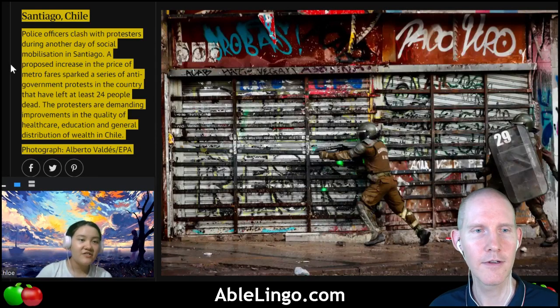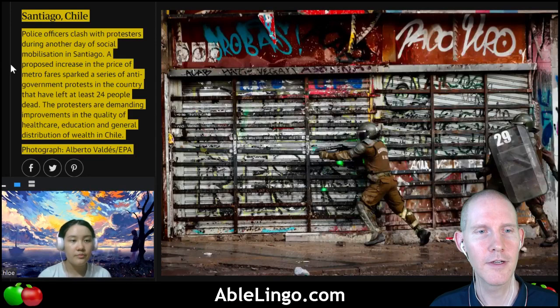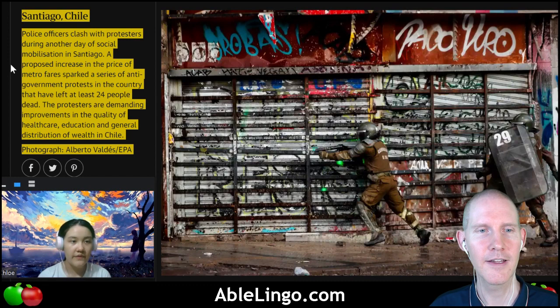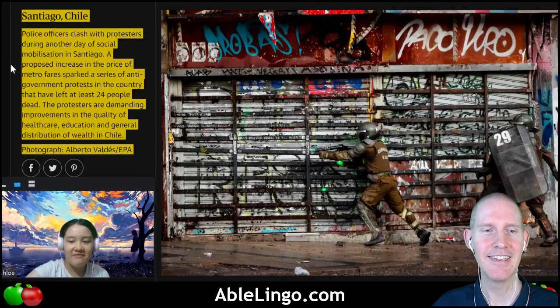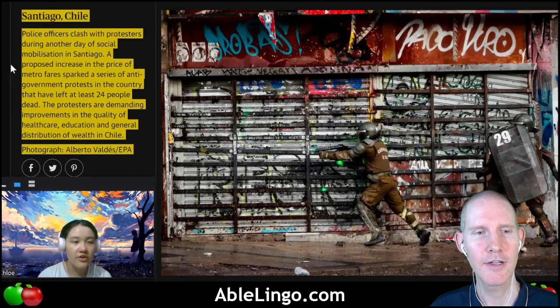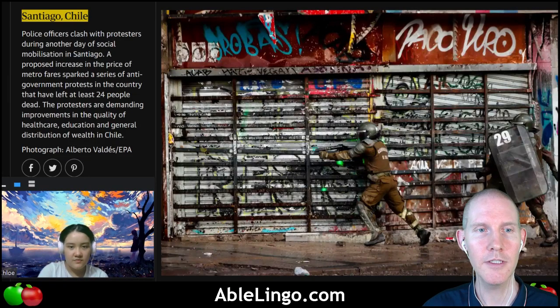I'll read. Police officers clashed with protesters during another day of social mobilization in Santiago. A proposed increase in the price of metro fares sparked a series of anti-government protests in the country that have left at least 24 people dead. The protesters are demanding improvement in the quality of healthcare, education, and general distribution of wealth in Chile. Right. So Santiago, Chile, that's the capital.